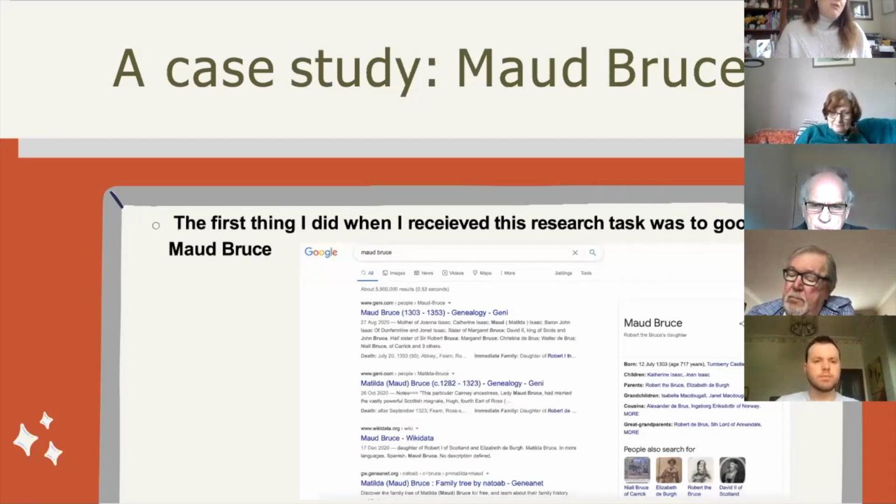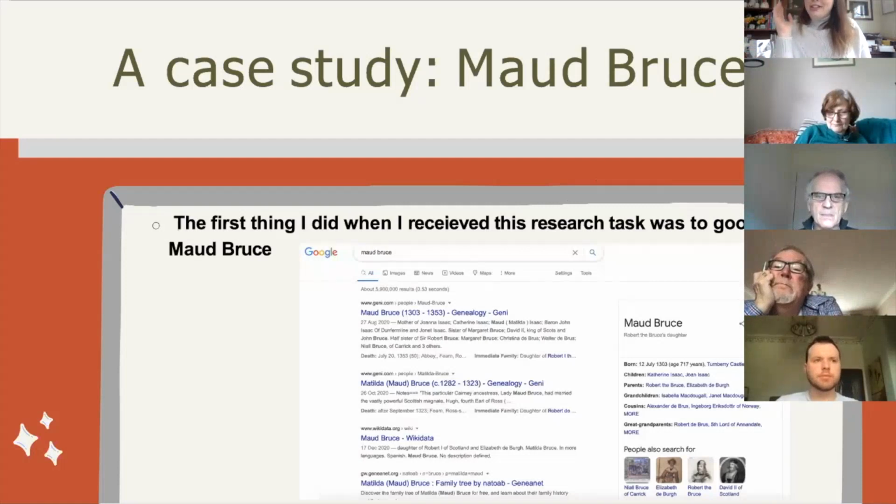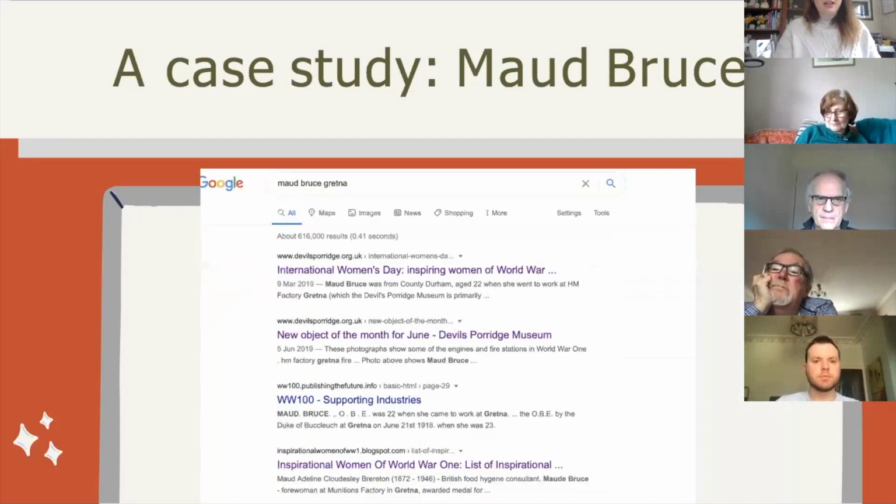Most of the results were on the daughter of Robert Bruce, which is in a completely different time period to the time period we're researching. And this is a really great example of just how off the mark a Google search can be with just a name. You can potentially get thousands of results on a person that isn't even the person that you're looking for. So I then decided to narrow it down a bit.